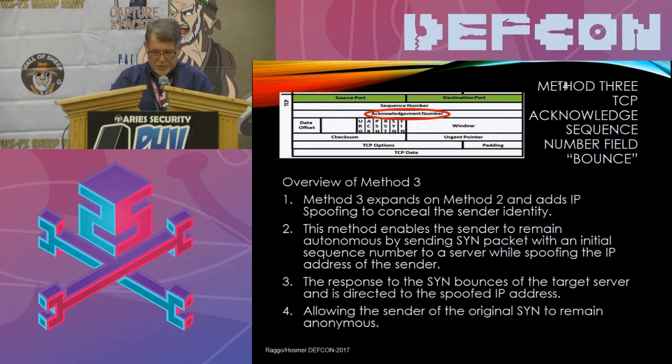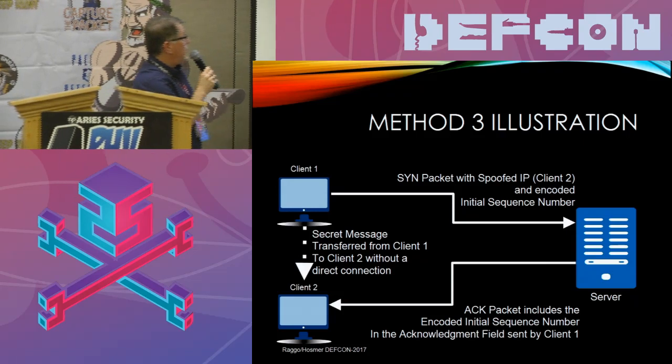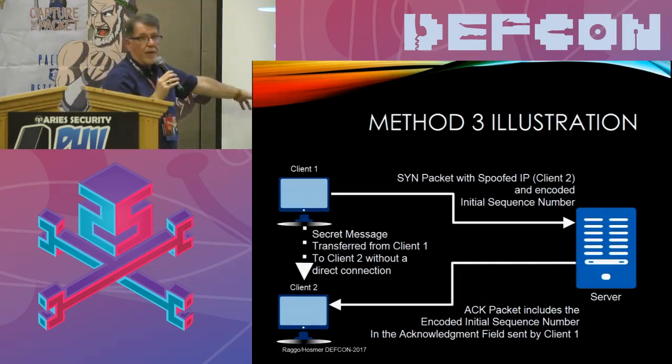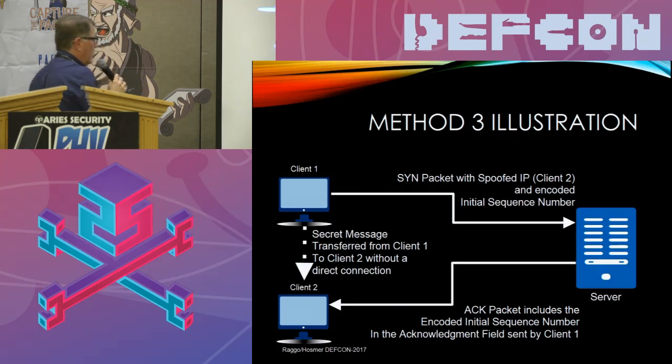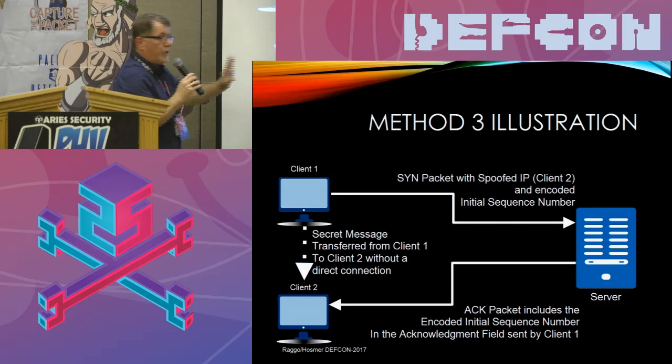So now you might say, well, that's kind of interesting. So let's take a look at how this actually works. So basically what happens is client 1 sends the SYN packet to, let's say, a server out there on the internet someplace with the encoded information in the initial sequence number. But because it spoofed the IP address of the sender, the response or the acknowledgement is actually going to go to client number 2. Okay? Just as I talked about, including the encoded initial sequence number, which again, using the method that I talked about earlier, you can just divide that and get the actual data out of that. You can use multiple methods in making that happen. So now we've actually sent information from client 1 to client 2 using that method.